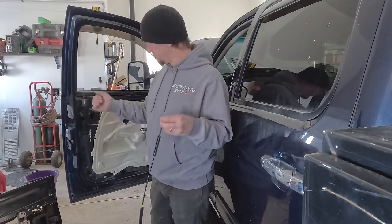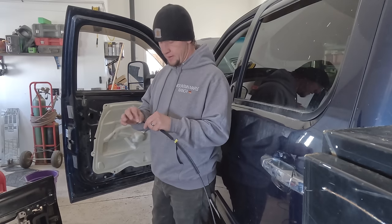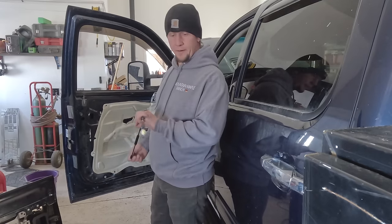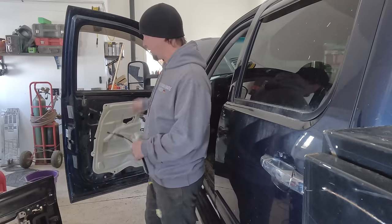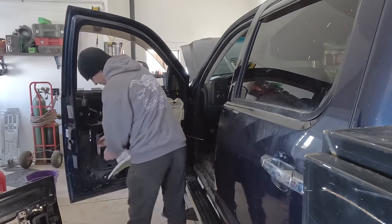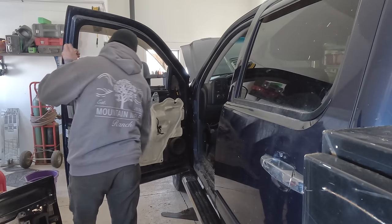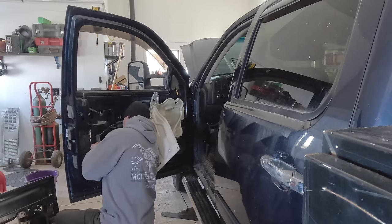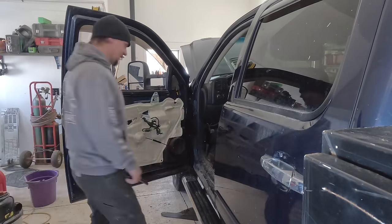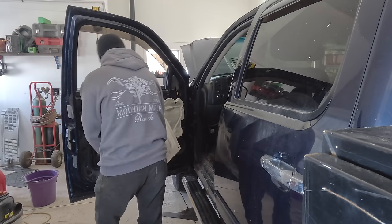My door latch cable broke, which isn't terribly uncommon on these trucks, but the cable end up here broke off inside the door. So I got the new one finally. Get this put back in, put the door back together. Seems like the broken parts always come out easier than the new parts go back in with this kind of stuff.